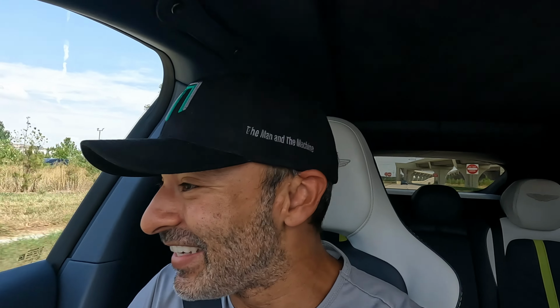Oh my gosh, that is fun. For an SUV, are you kidding me? This thing's a beast. It is a beast. Take your family and your kids in this thing. They will be smiling bigger than me. Nah, I have the biggest smile.